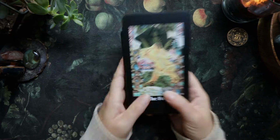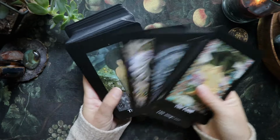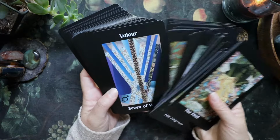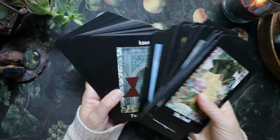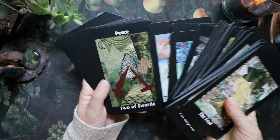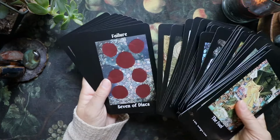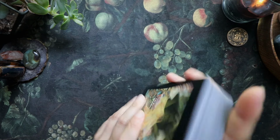Another initial thought off the top of my brain is how I'm going to use it. I have plans, I think. I have a space within my tarot practice with which it fits quite well. There's a few cards I'll need to get to know a little bit better in order to do so. So let's give it a shuffle.